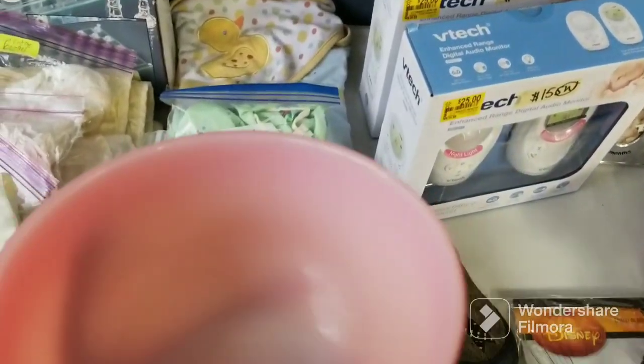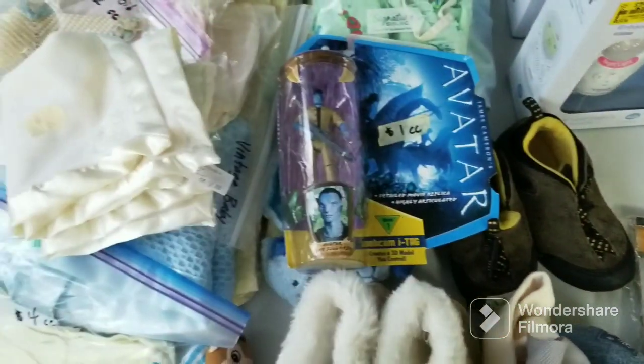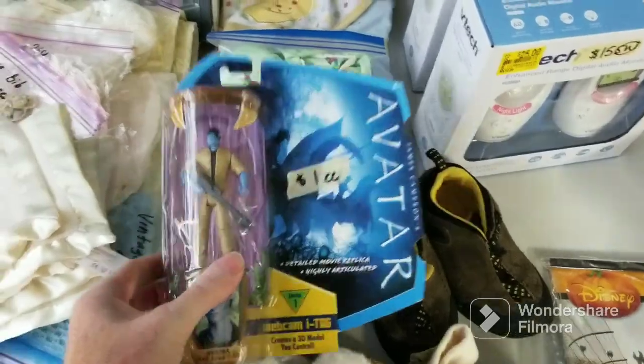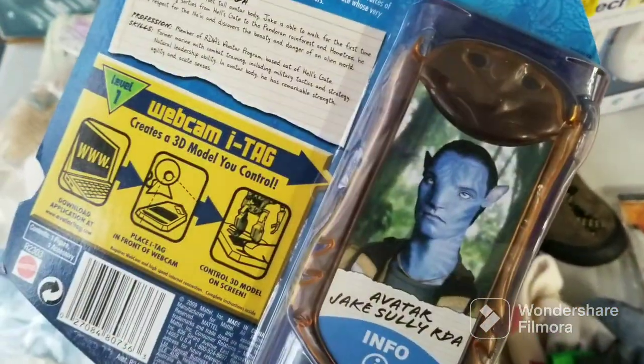This garage sale is from December. It was right after I did my own garage sale the next weekend. I recognized like 2 or 3 of the people at this garage sale that had come to my garage sale. That's a bowl that I picked up. It looked like Pyrex or Fire King. And that little Avatar figure, since that new Avatar movie was about to come out, I figured it would sell pretty quickly. Still hadn't sold yet, but it was worth picking up for $1.